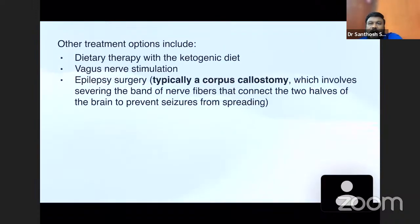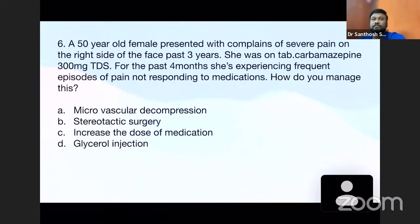So definitive other treatment options when it comes to surgical management could be vagus nerve stimulation or epilepsy surgery. If it is going to be epilepsy surgery, then typically a corpus callosotomy, which means severing the band of nerve fibers that connect the two halves of the brain to prevent the seizure from spreading. So that would be the surgical procedure that is being performed for these patients with Lennox-Gastaut syndrome.